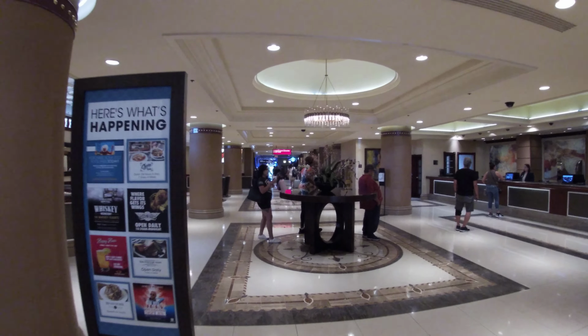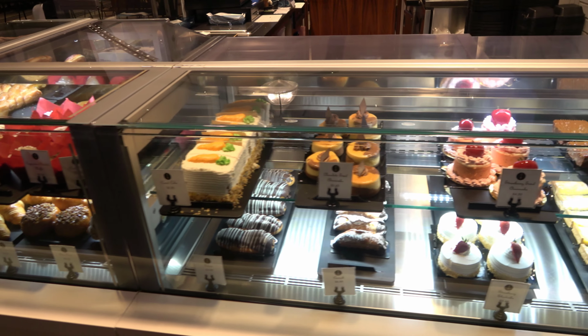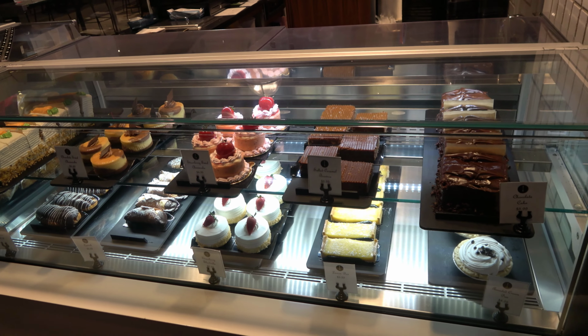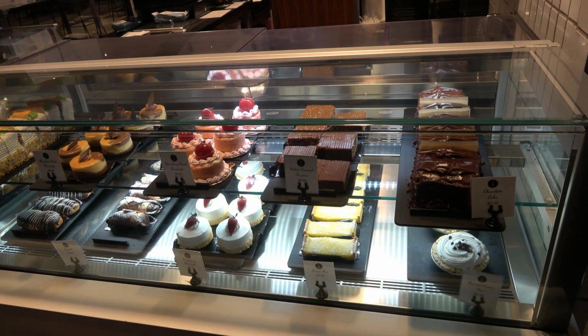I typically eat pretty healthy, but I'm on vacation. And then they've got this amazing carrot cake that sometimes I would get for dessert. Look at that. And I really wanted a slice of this chocolate cake, but I've been resisting the temptation.